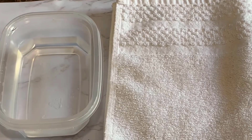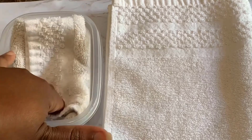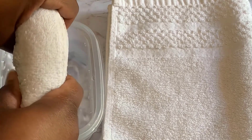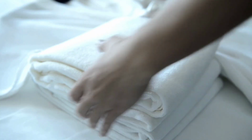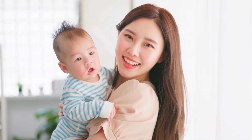A warm compress is a simple and soothing treatment for sore, cracked nipples. To apply, dip a washcloth in warm water, wring out the excess, and place it over your nipple and breast for a few minutes. Afterward, gently pat your skin dry with a clean towel. This can help ease discomfort and provide relief after breastfeeding.